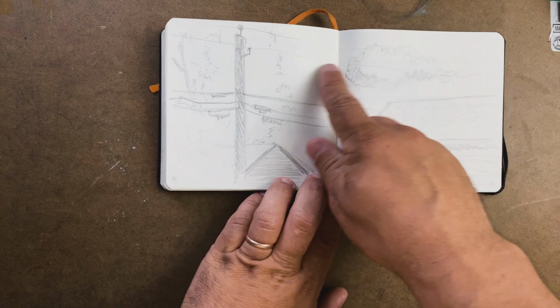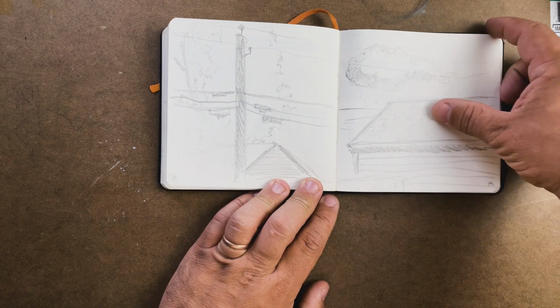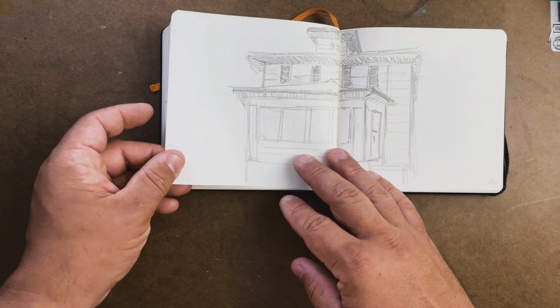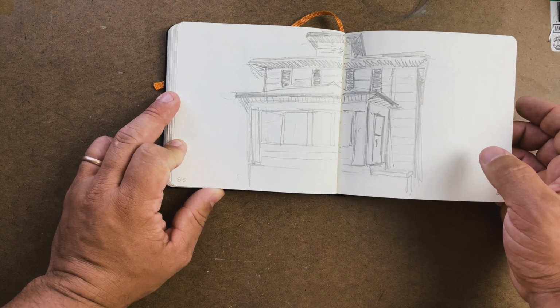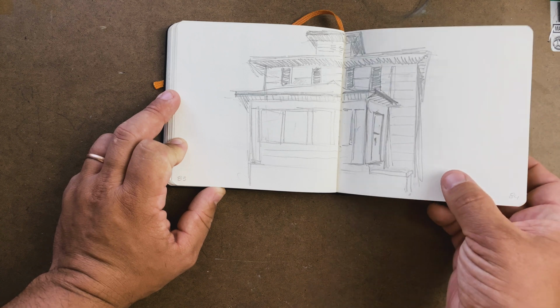This is a sky view of the tops of the sheds and the power lines. So yeah. This is a front view of my house, very, very quickly. Very quick sketch from the front, closer to dusk and nighttime, so it was getting a little bit harder to see.